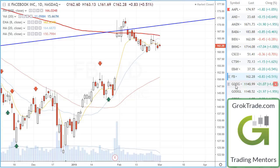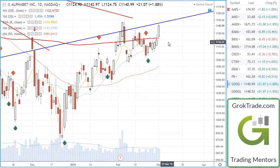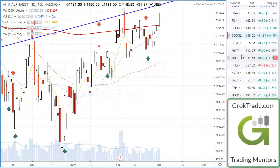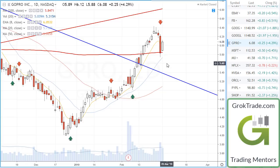I'm going to stay with my buy on Facebook. Google, I got a buy on it. We're at resistance. Do I want to stay with that? I'll stay with it. Google with an L. GoPro, 4%. We drop it. Oh, boy. I'm going to stay with my sell. Even though it bounced, I'm going to stay with my sell.